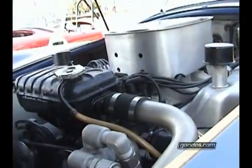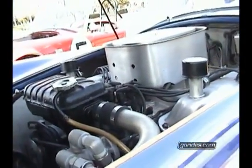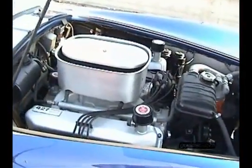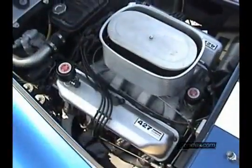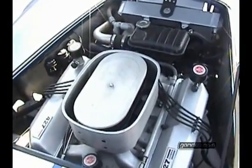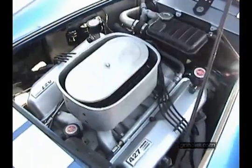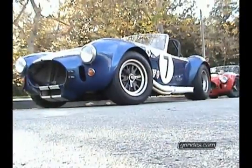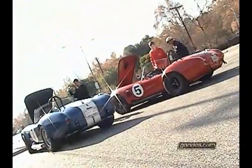The mechanical specs on the blue one: 427 side oiler motor. It's called a medium riser, which works better on the street and for some racing applications. It's been stroked slightly, so it's running about 450 cubic inches. It's putting out more than 500 horsepower, about 550. Torque's about 500. Transmission is a 4-speed top loader. There is no overdrive, so that's turning pretty high RPM.